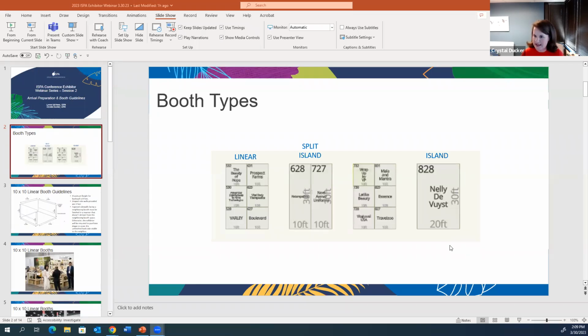An island booth is exactly that. They are on an island. They have all 4 corners. They can choose to have walls, not have walls. They can be fully open. So we're going to start with some information about our linear booths.